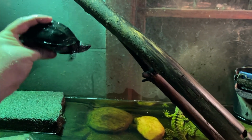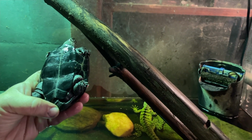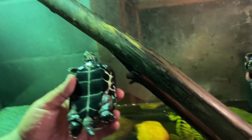I haven't sexed them yet. It looks like that one is probably a male. We may have 2 males, and we may be on the lookout for a female if these are both males. And that looks like it's a male. So we may have 2 females.